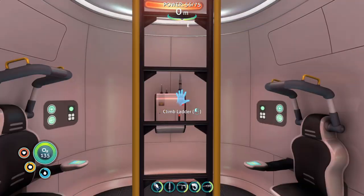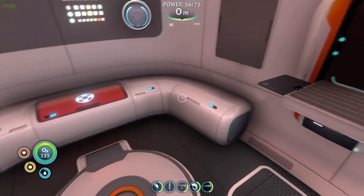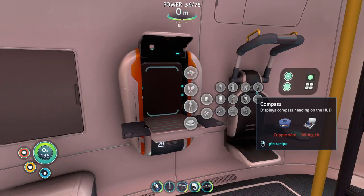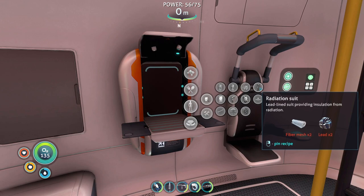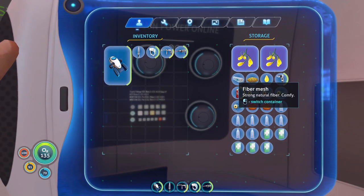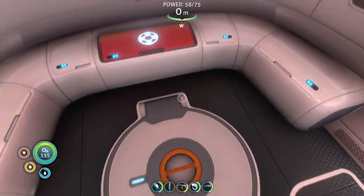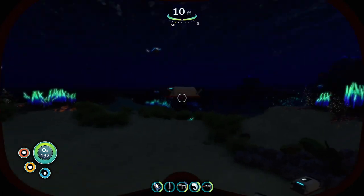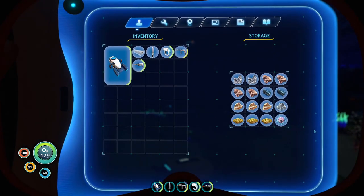So the other thing that we're going to need in order to check this out is this radiation suit, which is 2 fiber mesh and 2 lead. Now, do we have... We have 1 fiber mesh? Okay, we might have more down here. And I have gone ahead and rearranged our storage a little bit. 2 fiber mesh. I don't. I have silicone rubbers.